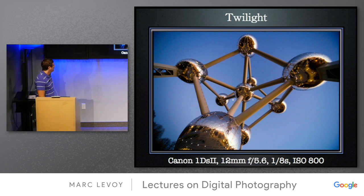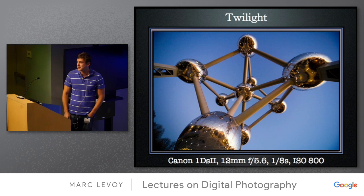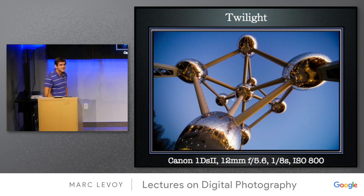Again, here, a mixture of artificial light and what's left of the daylight. Anybody know where this is? Yes. You guys are much smarter than Stanford students. It's disconcerting. Yes, this is the Atomium in Brussels.